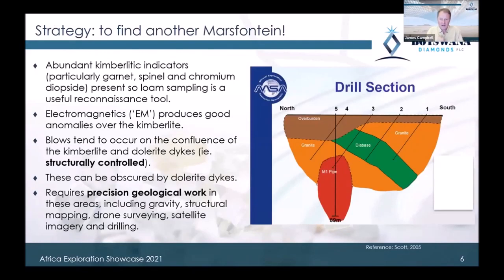So what is our strategy here? Yes, some may think everything there is yet to be found, but my chairman has a great saying that where best to find a mine is close to a mine. It's called the science of closeology, but there's a very, very good reason behind that. This area produces abundant kimberlitic indicators, garnet, spinel, and chromium dioxide, but also abundant ilmenite as well, and I'll get onto that later.